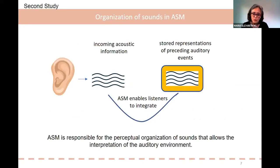Then we conducted a second study, and in the second study, we explored auditory sensory memory in infants. And before going ahead, let's define auditory sensory memory. Auditory sensory memory enables listeners to integrate incoming acoustic information with a stored representation of preceding auditory events. Auditory sensory memory is responsible for the perceptual organization of sounds that allows the interpretation of the auditory environment.